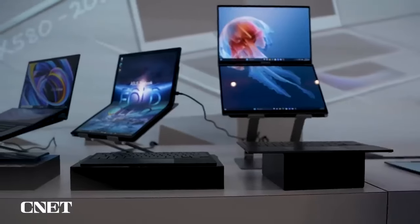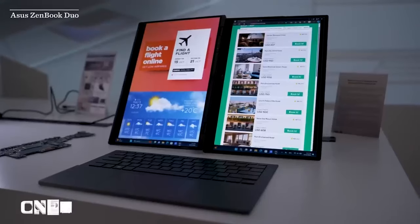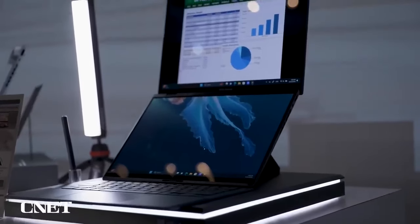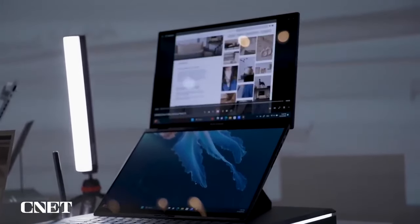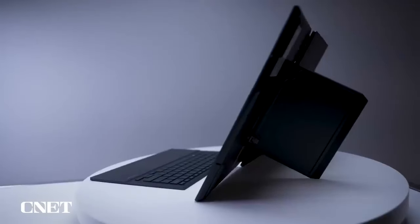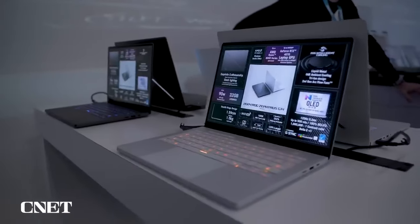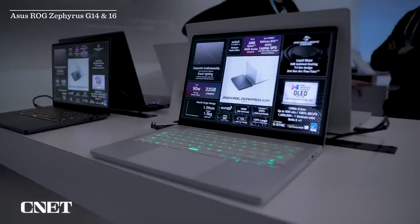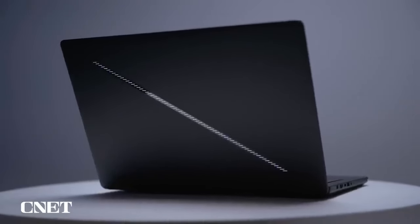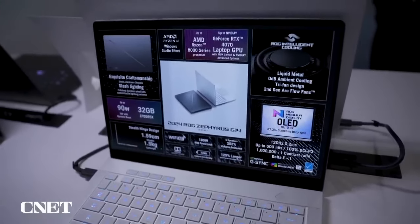Asus always shows up to CES with a boatload of laptops. This year's standouts include the Zenbook Duo. It has two full 14-inch OLED touchscreens at 120Hz that doesn't compromise on screen real estate. You can configure it up to a Core Ultra 9 H series with 32GB of memory and up to 1TB of storage. Then there's the Republic of Gamers Zephyrus G14 and G16 with its new LED lighting array on the lid. They both now come in a white finish, if that's more your style than the standard black.